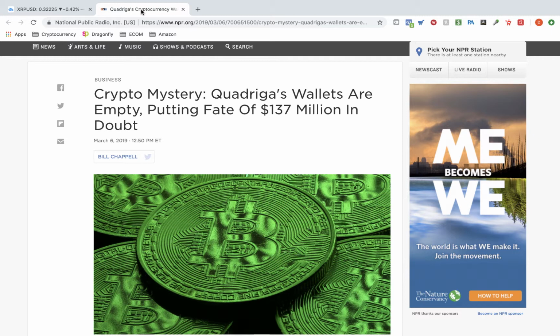Now, in other news, real quick, so we can cover some fundamental topics. We've talked about Quadriga Exchange before. The owner died, locking up 190 million, 160 million, 180 million. We've heard so many different numbers. Here, putting the fate of 137 million in doubt. An auditor basically revealed that it had finally accessed the digital wallet set up by Quadriga's late CEO. His name was Gerald Cotton.